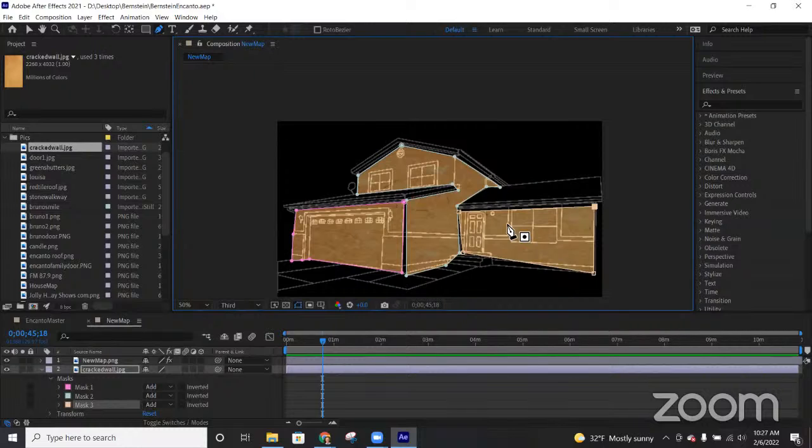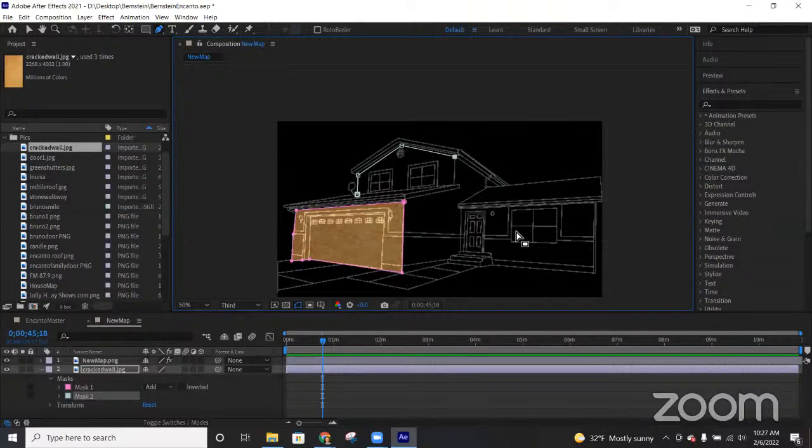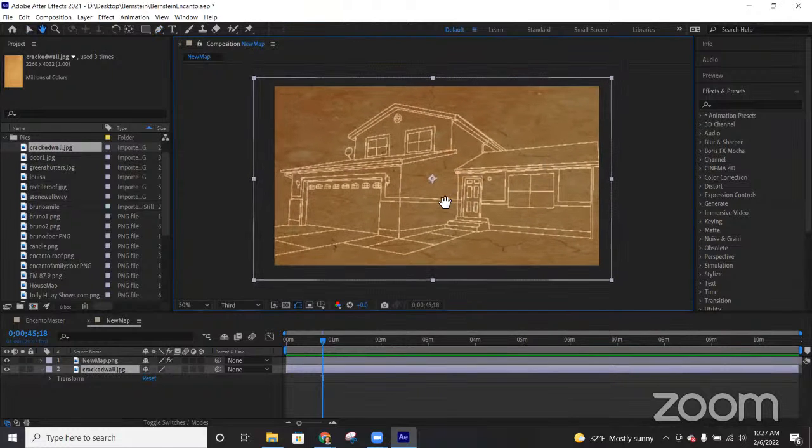I'm going to back out of it. And to back out of what we did, we can do Control-Z a whole bunch of times. And Control-Z is always my best friend. It's when I make an oops, I just Control-Z my way back out of it. Okay, we're back to that original image with no masks.